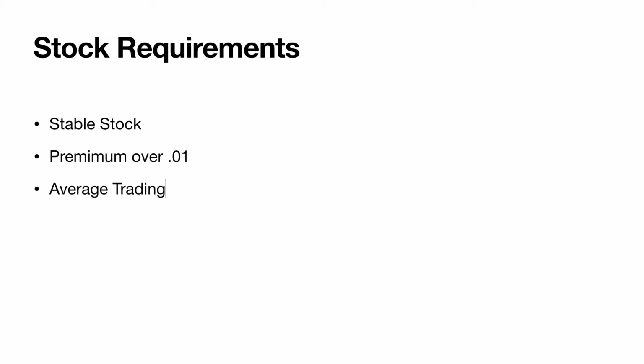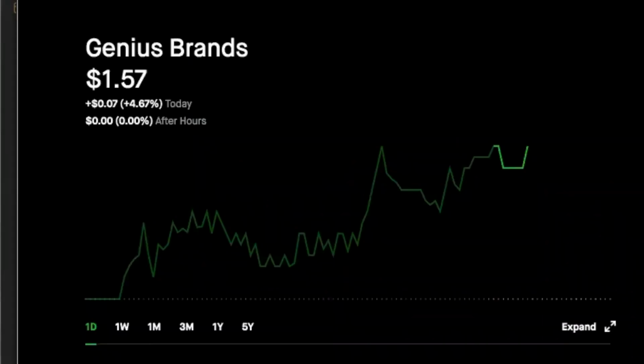But what I did know is that I needed to find a stock that was fairly stable, had a large average trading volume, and a decent sized premium that I could practice with. That led me to penny stocks, and that's when I found Genius Brand. And in case you were wondering how I found this stock, I use FinViz. Let me show you how.